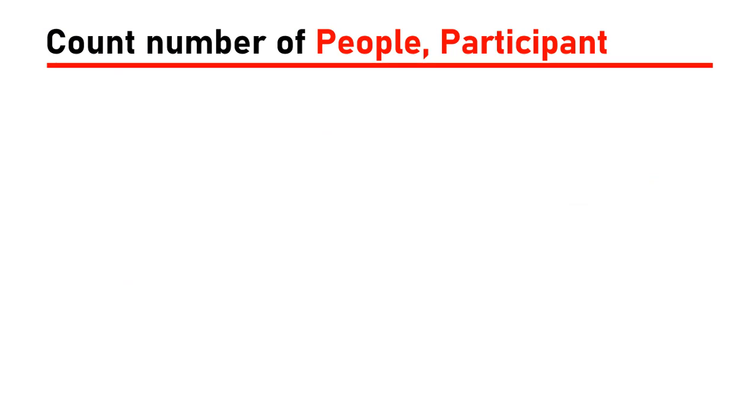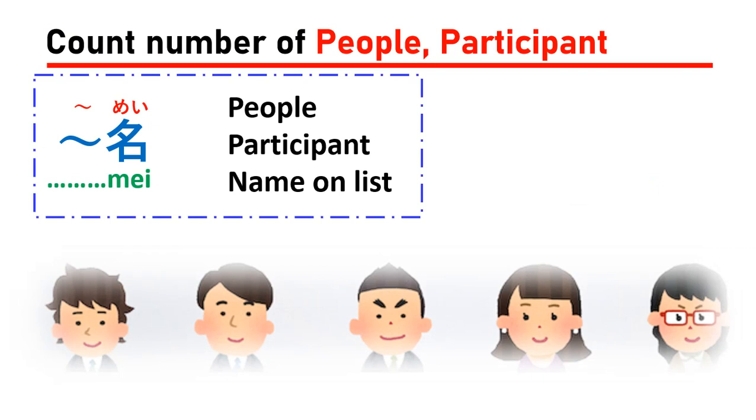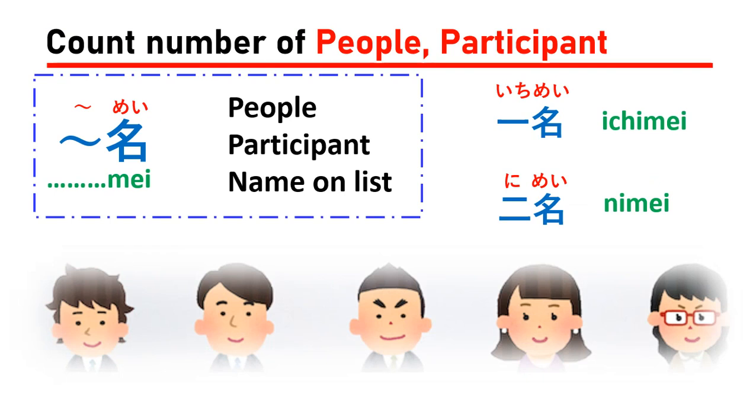Next, we are going to learn how to count people or participants. In Japanese, they use the unit 名 (mei) to count people, participants, or names on the list. Let's see how to count. 1名, 2名. When you say 1名, that means 1 person.